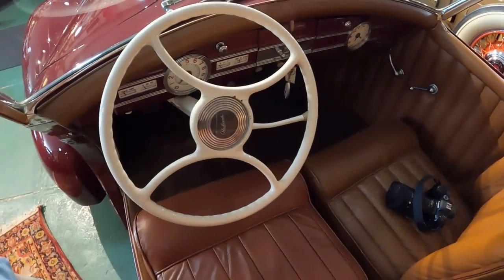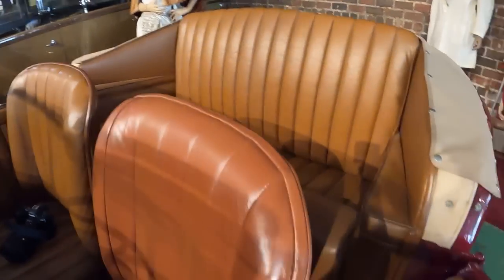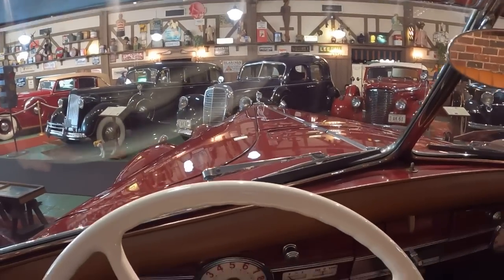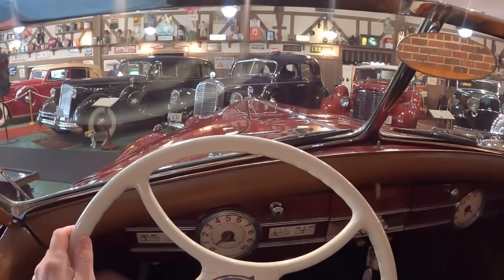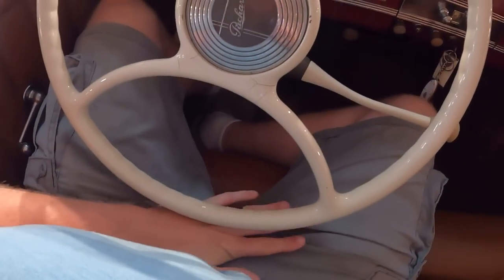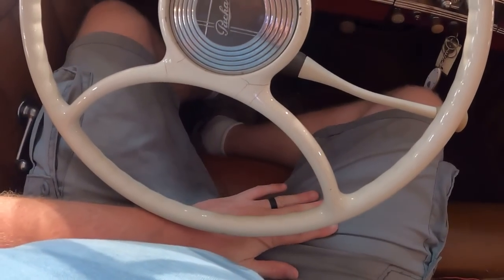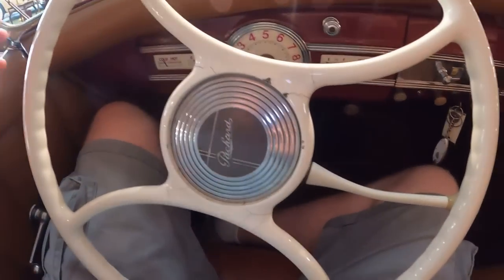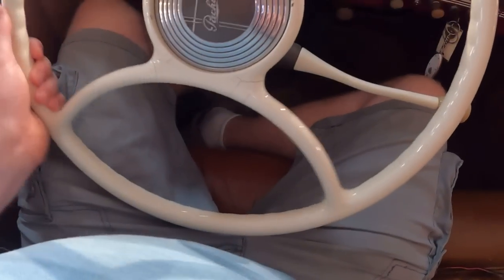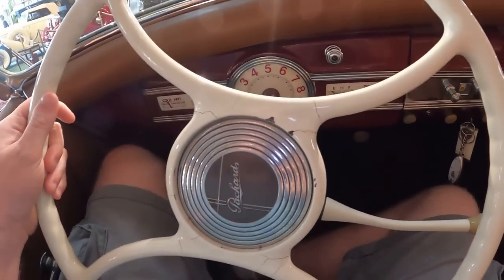Take a look at this interior. Here is what over the hood looks like. Here is what first person over the hood looks like. Underneath the steering wheel, there is enough space to put my hand between my lap and the steering wheel. The reason I show this is because if you don't fit underneath the steering wheel, it will be in your crotch and it won't be a good driving experience.